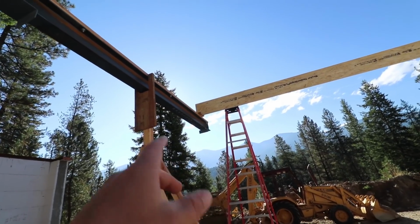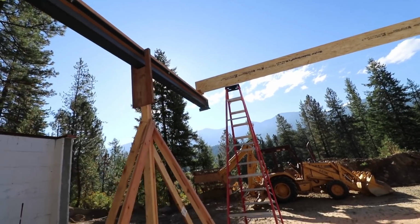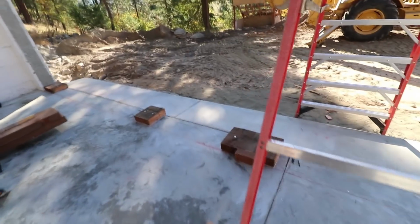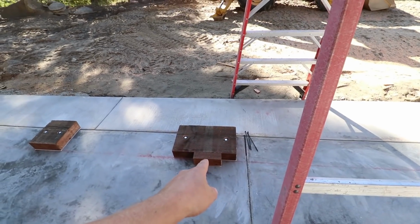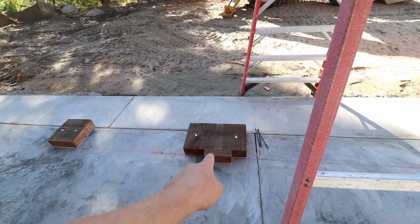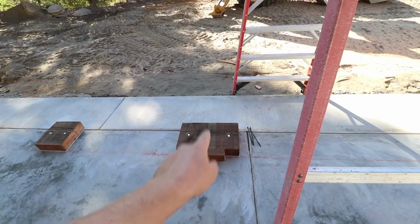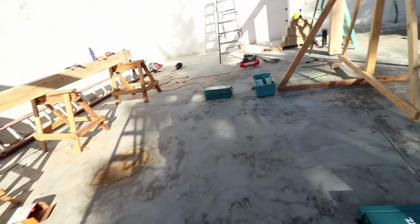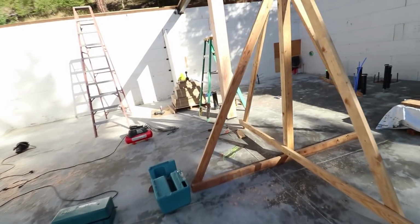So we got that done, did a ton of plumbing down, a ton of measuring, a ton of calculations, and that led us to conclude that this post base, which I had cut earlier, was also incorrectly located. This is now located based on math, and it is actually correct based on where the beam is located. This is what we did for over 4 hours last night by headlamp.